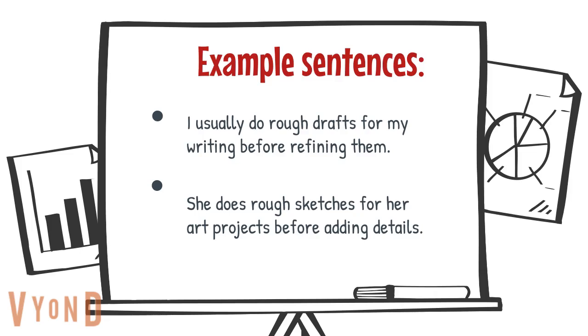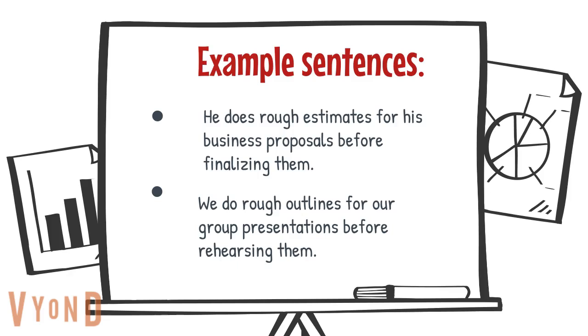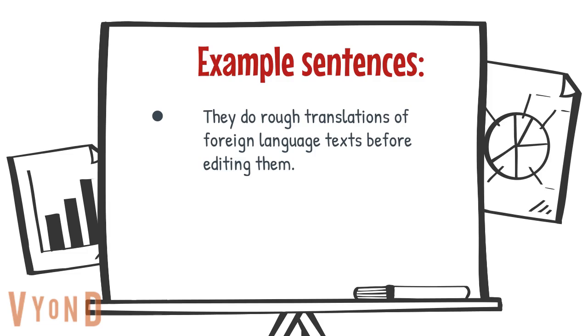She does rough sketches for her art projects before adding details. He does rough estimates for his business proposals before finalizing them. We do rough outlines for our group presentations before rehearsing them. They do rough translations of foreign language texts before editing them.